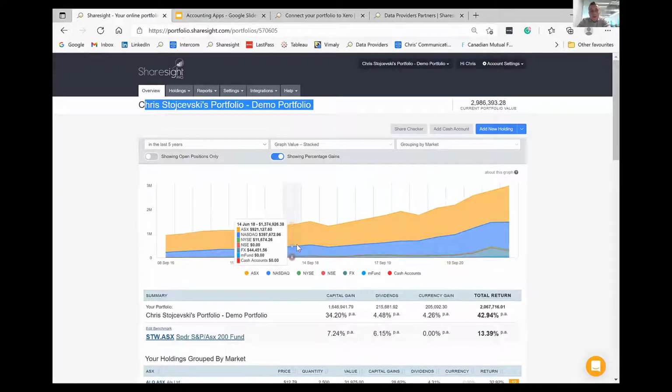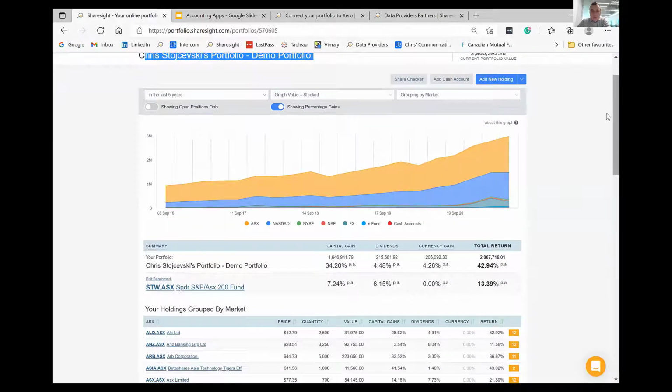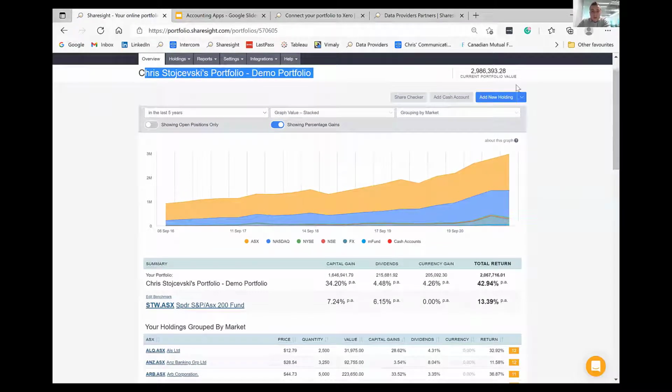There are three parts to Sharesight: aggregating data, performance reporting, and then tax reporting as well. And I understand the tax reporting will probably be of interest to most of you today, so I'll go through our reporting later on. But as you can see, the first thing you have access to when you log into Sharesight is the balance of the portfolio.